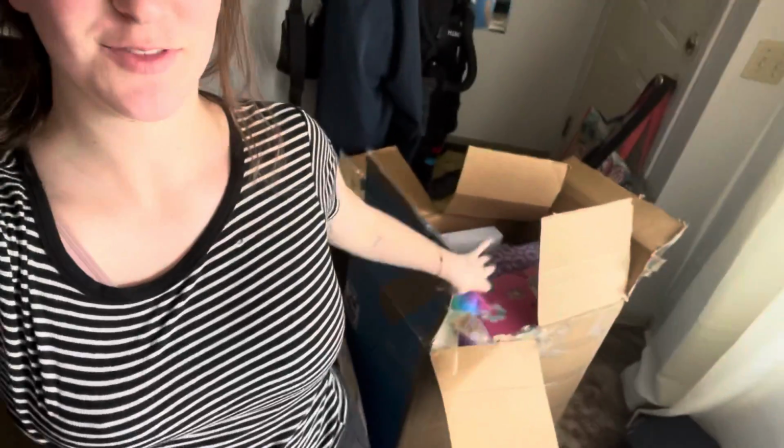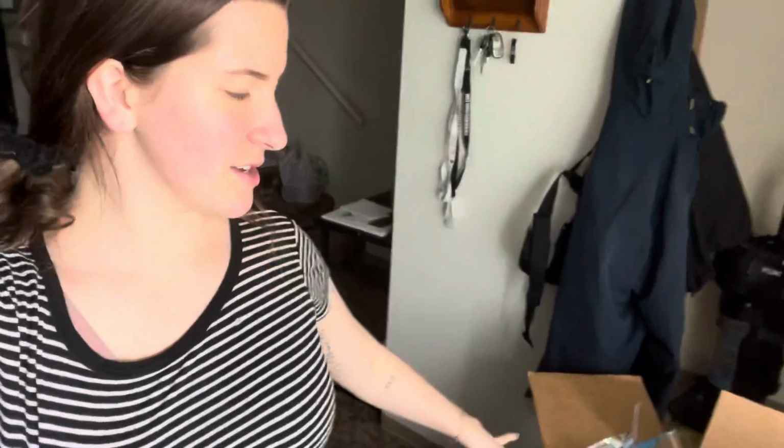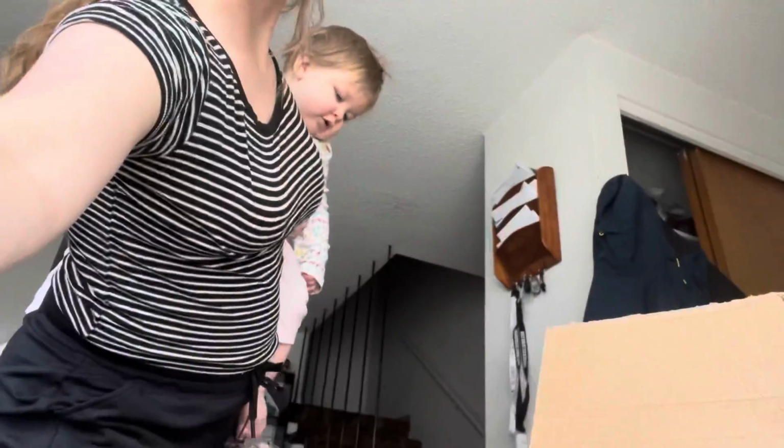Okay, I was opening up my packages that I got, and this one said it was from Walmart, but I actually think that it's what my Mimi sent me. And I took out one thing and Sterling got really excited. So I'm gonna bring her over here so we can open it together. She is so excited to open this.